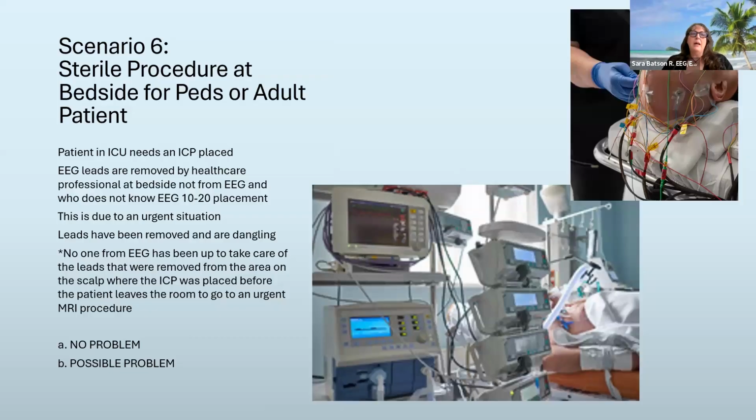Scenario 6, again, is a sterile procedure at bedside. They need an ICP placed. It's an urgent situation. So medical personnel is going to come to the bedside and they're going to remove leads and they're going to place this ICP drain. So we need to know, is this going to be a problem, a possible problem, or not a problem at all, if they need to go to MRI now? Because no one's been able to look and see what the 10-20 measurement is, how off it is, how many leads are off. Is it a couple leads, all the leads, or are there only 1 or 2 leads still left on?